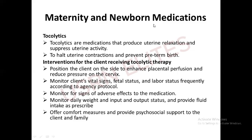When you are giving your tocolytics, the general interventions are that you need to position the client on the side to enhance placental perfusion and reduce pressure on the cervix. You have to monitor vital signs, very important. Fetal status, you need to also monitor that. Then you have to monitor labor status frequently according to what we call the agency protocol. You have to also monitor for signs of adverse effects of the medication.